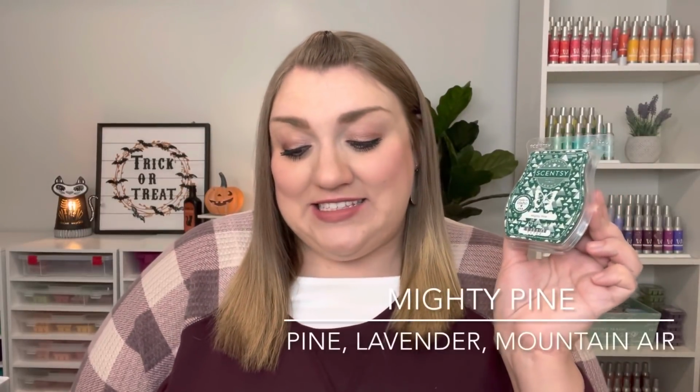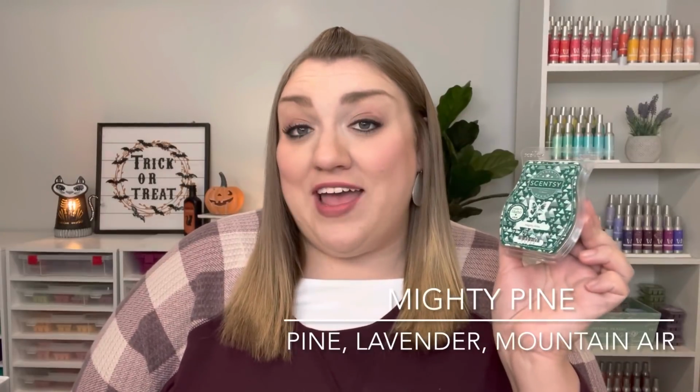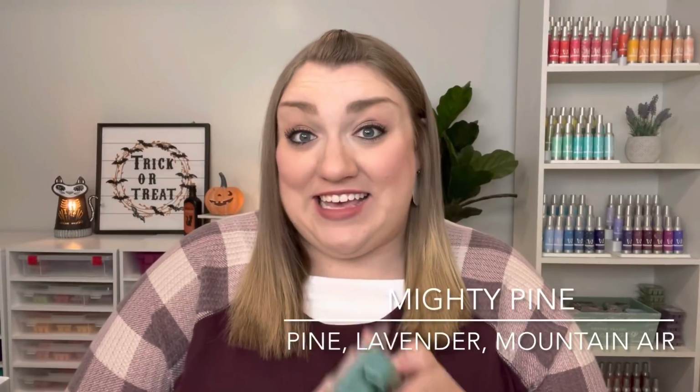All right, next up is Mighty Pine. And Scentsy says, fresh cut pine trimmed with icy lavender shines through crisp mountain air. And I usually do really enjoy the Christmas tree type scents. One of my favorites is lavender and white balsam. So the lavender note in here really intrigues me. I'm very excited to smell this one.